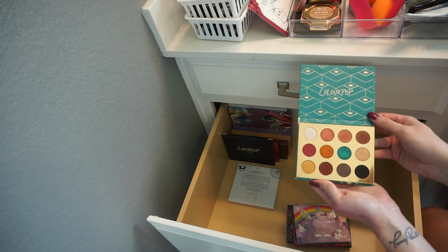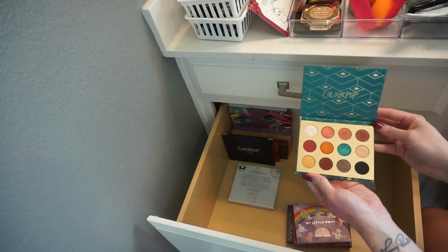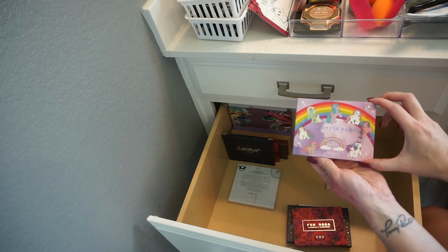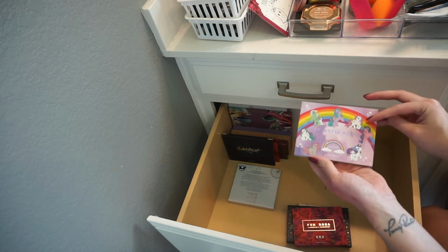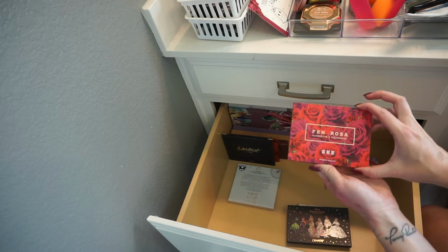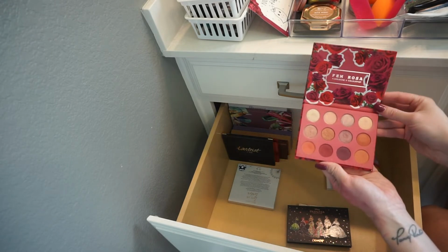The Rendezvous palette I was keeping because of these really cool shades. This one I feel like I can let go. The My Little Pony palette I was holding on to just because I thought it was cute. It definitely has some fun shades in here. This one I'm iffy about too. And the Femme Rosa, I remember I just really loved the packaging, but the shades I feel like I do have in some other palettes.